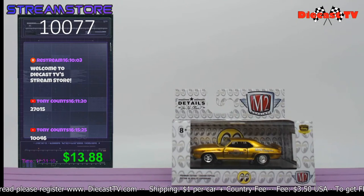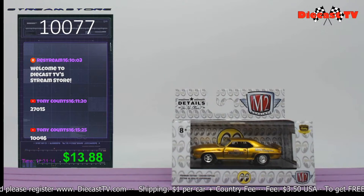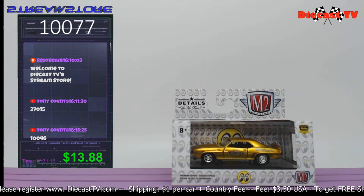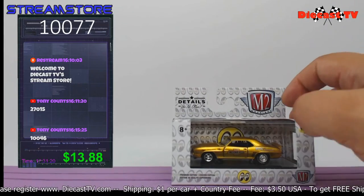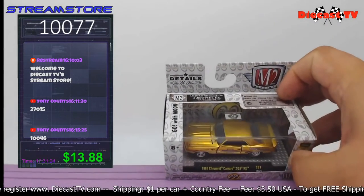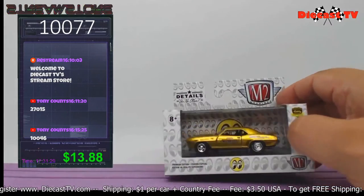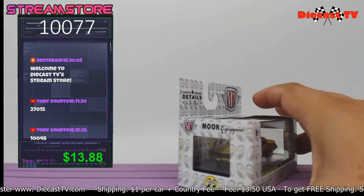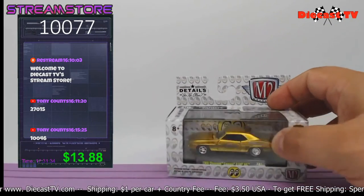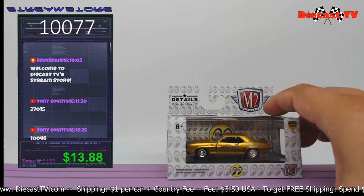Ross the Boss here with some M2 Machines. You got to check this one out. If you're a Camaro lover, a Z28 lover, you gotta love this one. It's a Moon-equipped, Moon eyes. Check it out. Limited edition, hobby exclusive, 3,000 worldwide, liquid gold paint. Check that out. It is awesome. You got the front end sweetness. All right, RS version. You gotta love that all the way through. 1969 Camaro, sweet, sweet car.